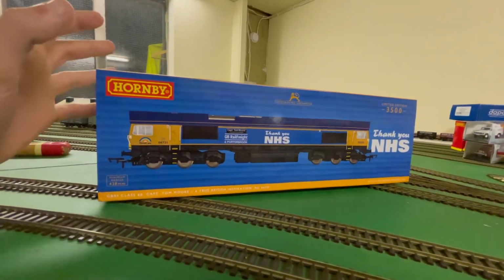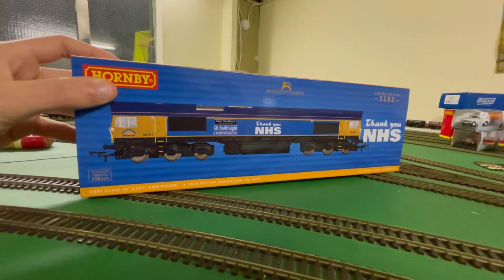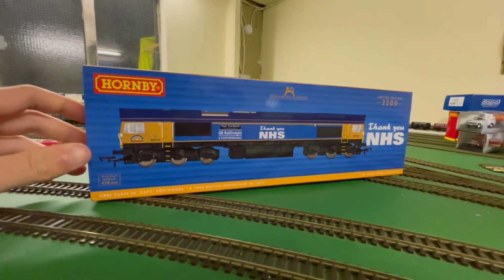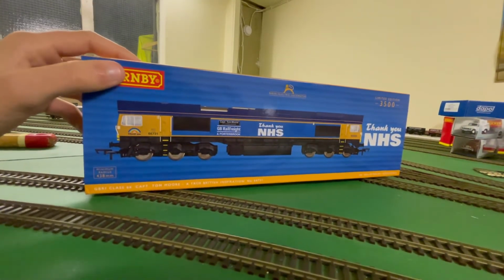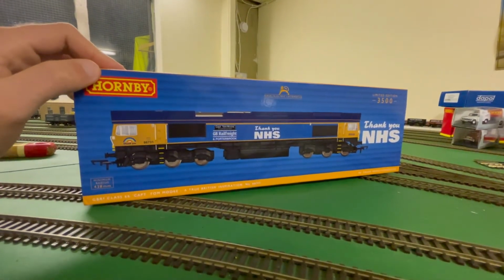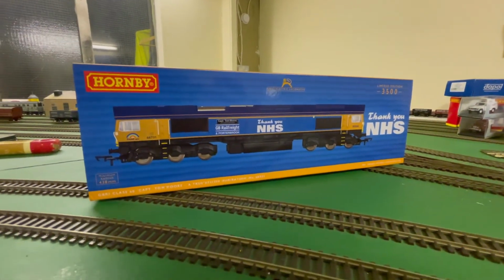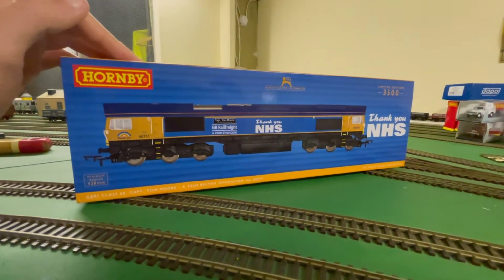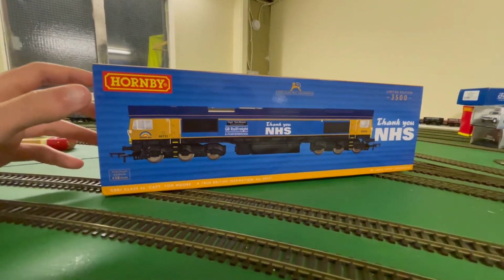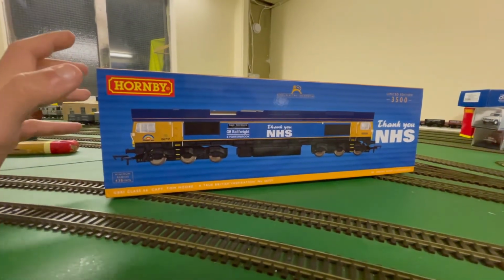But this model really shows delivery nicely. Thanking the NHS for all their work and massive contribution to the pandemic, as everyone shall know. And yeah, it's named Captain Tom Moore, a true British inspiration. It is a Hornby Class 66, so the detail is not magnificent, but I never expected it when I bought the model. I bought it mainly for the reason, if I'm being honest, is because when Hornby announced this, they said that all the money they earned from it was going to go to the NHS.